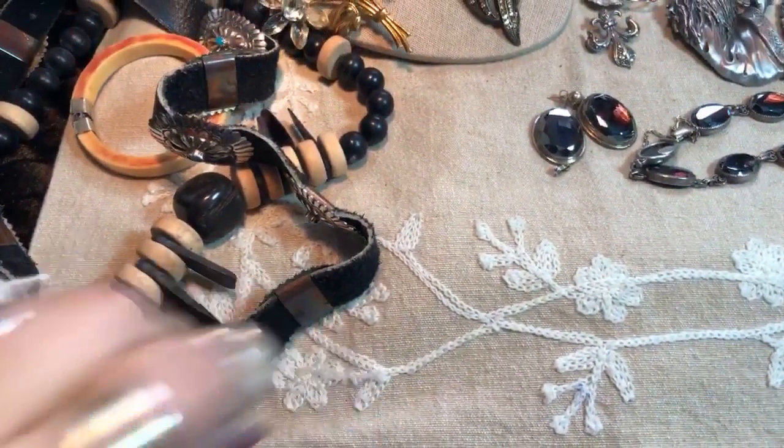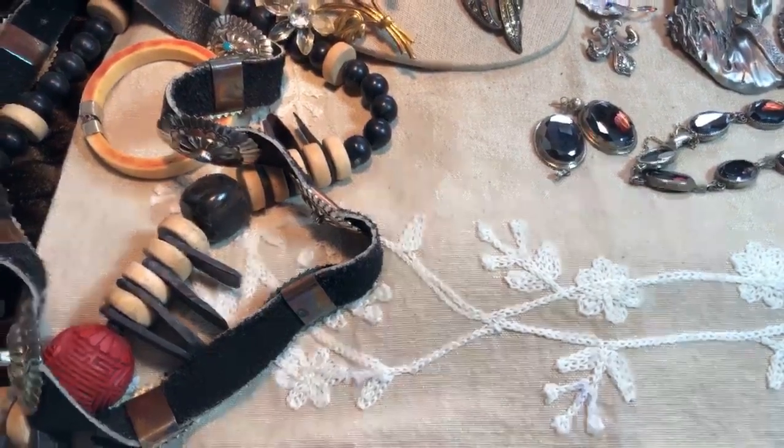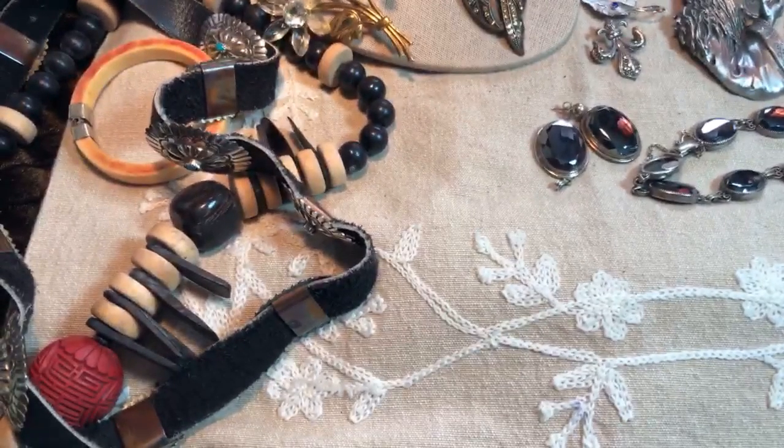Cover up my notes there. Thank you guys so much for coming in for a quick little haul. I hope it's not too long. I wanted to show you what I got from the junk shop honey hole that I've been frequenting for the last week.